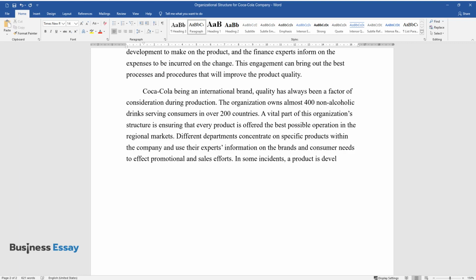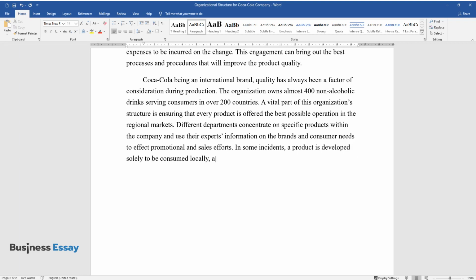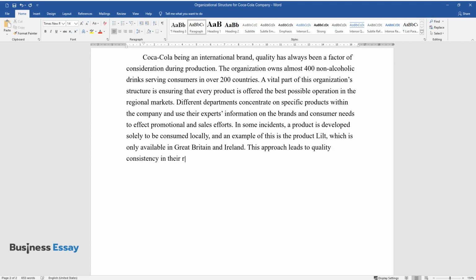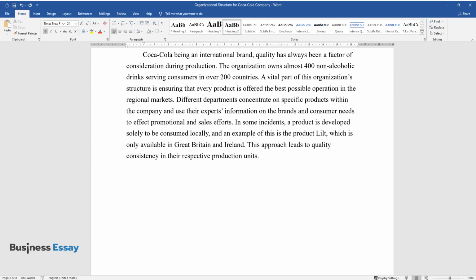In some incidents, a product is developed solely to be consumed locally, and an example of this is the product Lilt, which is only available in Great Britain and Ireland. This approach leads to quality consistency in their respective production units.